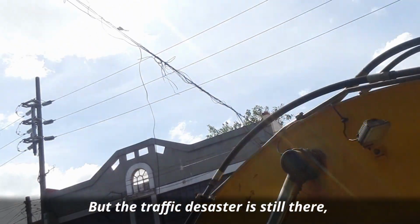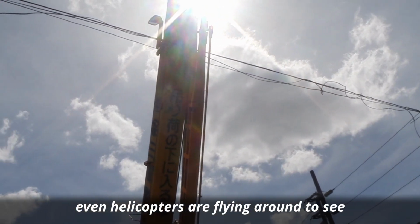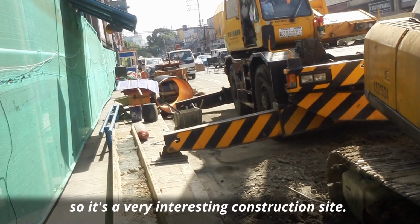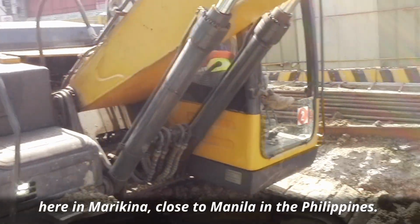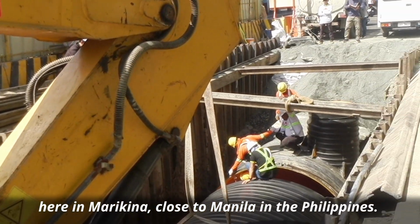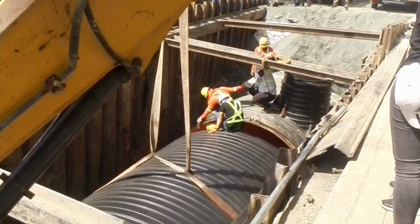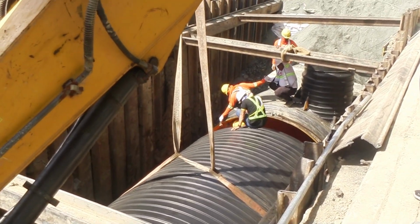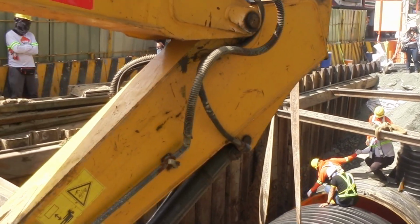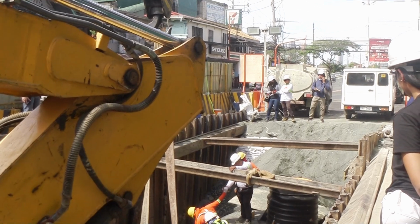But the traffic disaster is there, even a helicopter flying around to see what's going on here. So it's a very, very interesting construction site here in Marikina, close to Manila in the Philippines. This is really, really impressive.